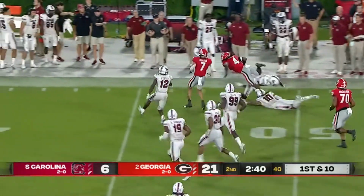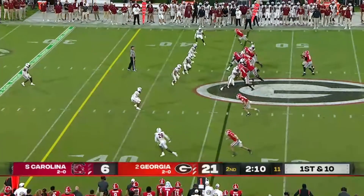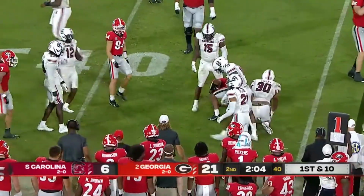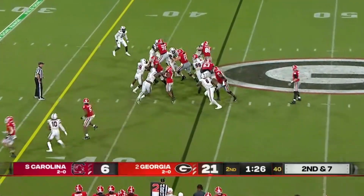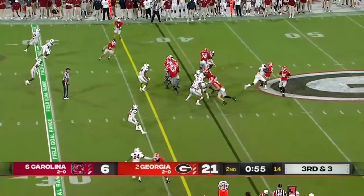Lots of running room for James Cook. Weaves his way across midfield. Approaching 2 minutes, has 2 timeouts. Lots of time. Zamir White wrestled down, but the Gamecocks' momentum carried over in the second half. Nice cut by Cook. Pass plays, running it pretty well here in the first half.